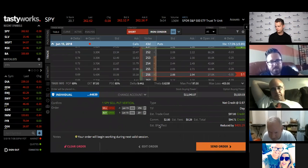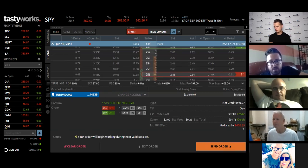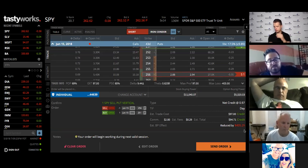Gotcha. So at the top of your screen, underneath the ticker information, there's going to be option buying power and stock buying power. Every time you place a trade, it eats into that buying power, and that's what the 8% rule refers to. That's when it goes "reduced by," that little section he just had his mouse on. That's where you're going to try to keep your 8%, in that buying power reduced by section. So it's going to take that money out of your account and hold it for this position.